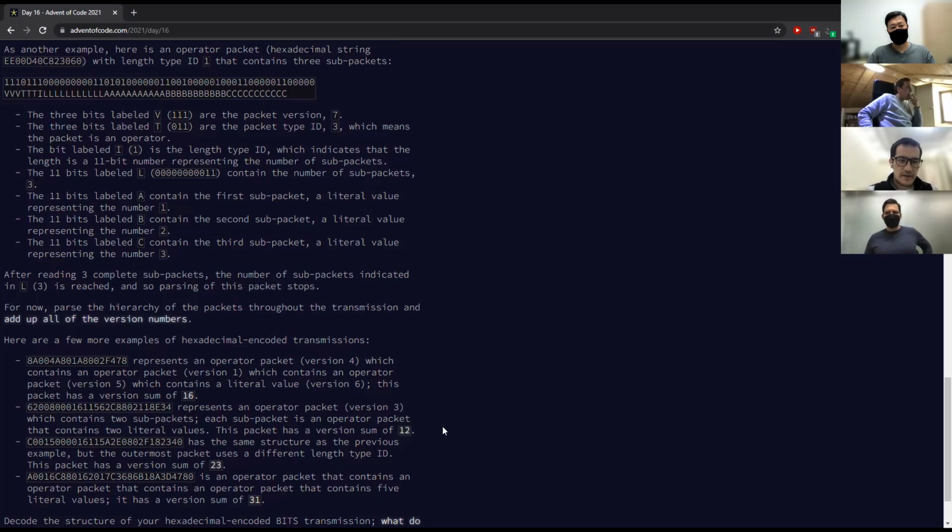Oh, we only get the binary data then, right? Well, you only get the hexadecimal. Yeah, you get the hex, you have to convert it to binary. Yeah, we have to parse it into binary, and then we will work with the binary to get it. All right. So all these letters down here are just for the explanation of how to read that binary number.